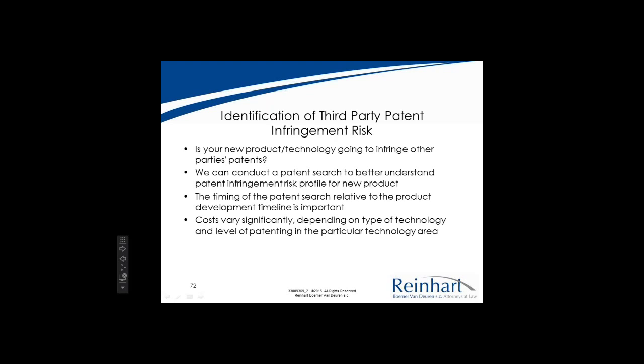There are a bunch of ways to search competitor patents relative to your new development and just see what's out there. One of the important things here, if you're going to take steps to mitigate patent infringement risk, is to do it early in the process before your product is finalized. If you identify any patents that are out there, you can adjust your design to avoid infringement, and you're doing it before you've made a big investment. You don't want to find the killer competitor patent when you've already spent $1 million on your assembly line. It's better to do that early on.